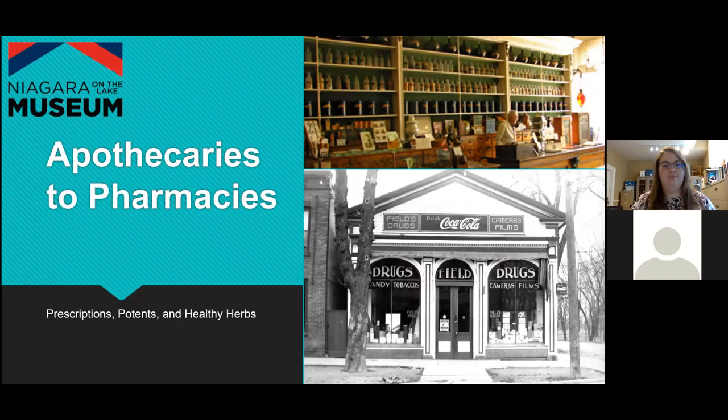I just want to start off that I am not an expert in this topic. However, while researching and scanning all these labels, I thought it would make for an interesting presentation. This is just a small portion of the collection around medicine and the Niagara Apothecary. There were other apothecaries in Niagara-on-the-Lake, Newark, Niagara, whatever town you want to call this, throughout all of our time. I'm starting with a quick history of the Niagara Apothecary and then some of the interesting items that explore the apothecary to pharmacy development, including items that need prescriptions, healthy herbs, potents, and overall awesome items from our collection.